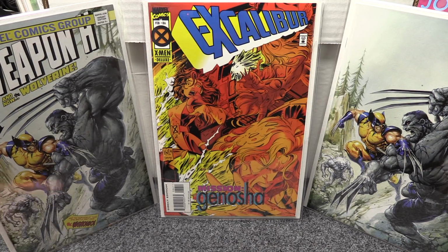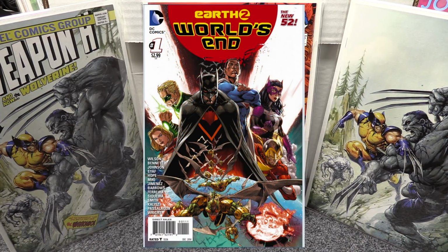Next one, you can see I don't have it yet. I ordered it online. But again, I got it for like $2 a copy. You see an image there, it's Earth 2 World's End #1, New 52. It came out in 2014.